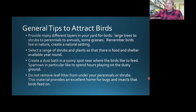So just some general tips here as we're going over this. To attract birds, provide many different layers in your yard for birds. So everything from large trees to shrubs, to perennials, to annuals, some grasses. Remember that birds live in nature, and so create as natural a setting as possible. Select a range of shrubs and plants so there's food and shelter available year round. Some fruit trees with some fruit on in the winter, or some seeds on the grass plants or sedum. Those are great for birds.